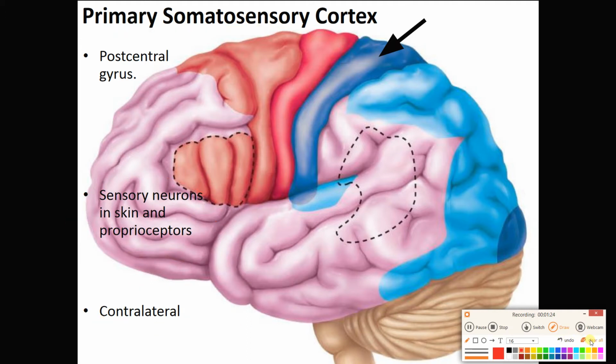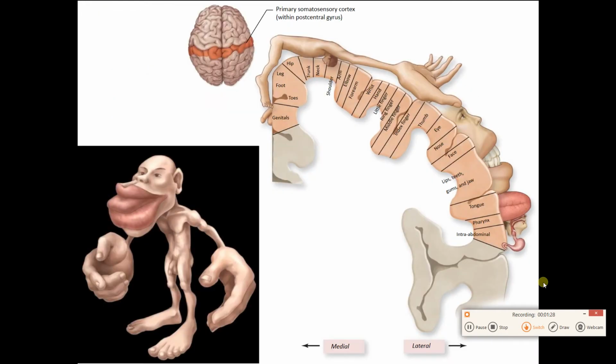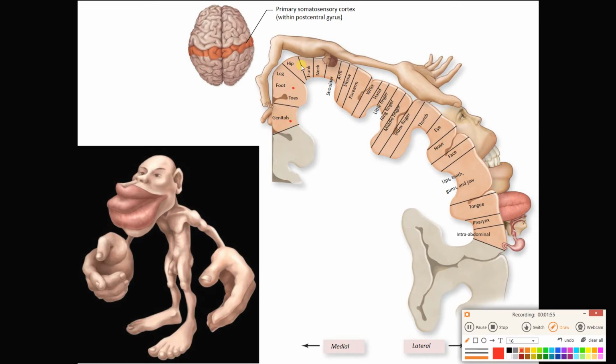Now, if you remember, we kind of looked at how the precentral gyrus had a correlation to different body parts. Different regions of that gyrus corresponded to different body parts. It's the same basic idea with the postcentral gyrus, with the primary somatosensory cortex. The different regions of this cortex are going to be correlated with different regions of the body. So we got the genitals, which we did not see in the primary motor cortex. Then we got the toes, the foot, the leg, the hip, the trunk, the neck. Neck's a little smaller too. Shoulder, arm, elbow, forearm, wrist, hand, fingers. Fingers and thumbs, still pretty good proportion, just like it was for the motor one.